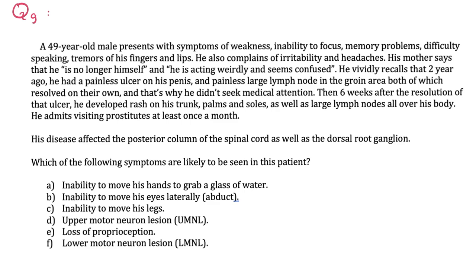Let's start by answering the question of the previous video. Now, please read and pause. Okay, what's going on here? The patient is having memory problems, difficulty speaking, tremors in the fingers, irritability, headache. His mother is saying he's no longer himself. He's acting weirdly. And 2 years ago, he had a painless ulcer on his penis and painless lymphadenopathy in the groin area. 6 weeks later, the ulcer is gone. And now he had a rash on his trunk, palms, and soles, as well as generalized lymphadenopathy. And today he has neurological symptoms.